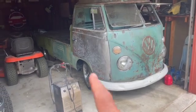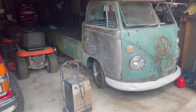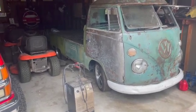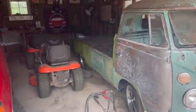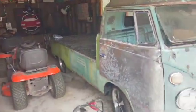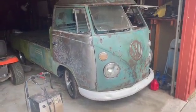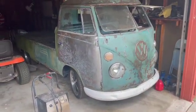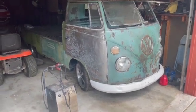So different pieces, different parts of this bus or this single cab have been bought on the internet. I've just bought a few pieces here and there. I had to bite the bullet and buy from Classic Fab. But where we're going today is a guy who just has unbelievable luck at stumbling onto split window buses. Now, these buses are pretty rough, but there are still good parts on them.